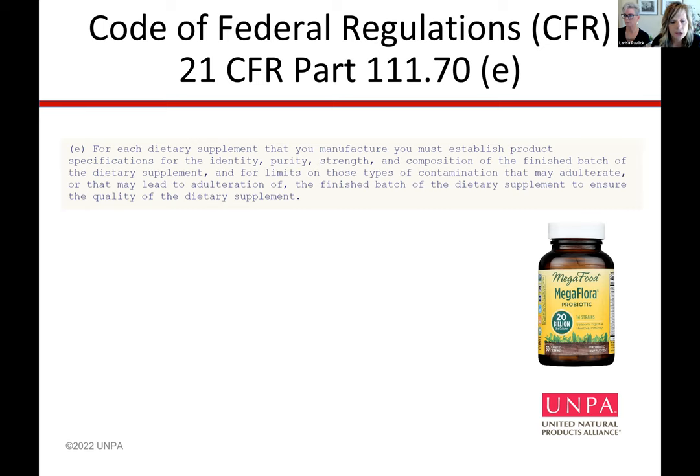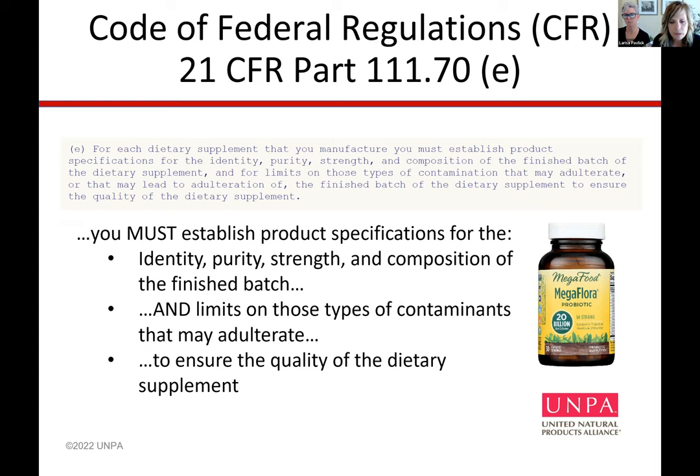Today's presentation is going to really help you understand the difference between a spec sheet for the raw and the finished, because you'll be evaluating them very differently. If we put it into bullets, you must establish product specs for identity, purity, strength, and composition of the finished batch, and the limits for those types of contaminants that may adulterate, and you have to ensure the quality of the dietary supplement. And again, remember, I wanted to call your attention to that definition of quality.